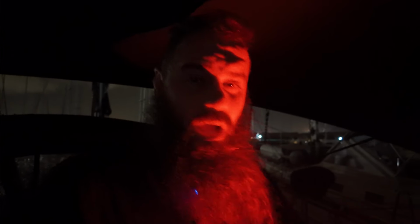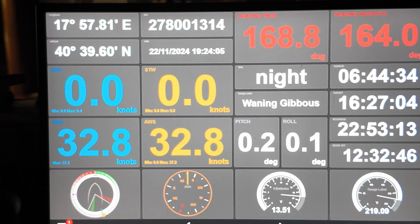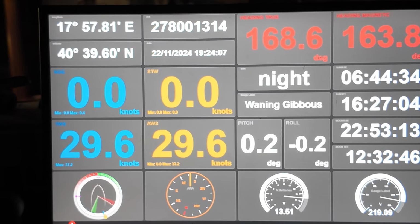Okay, as predicted, it stopped about an hour ago and it went down to like 3 knots and it shifted 180 degrees precisely, and now it's coming directly from the stern at about 37. I just saw a spike of 37.